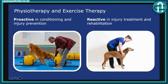And then the other side of that is that we're quite reactive, and usually when we say that, it means that we're responding to an injury. So we come in and we're treating the patients after injury and rehabilitating them to try and get them back to as good a function as possible. And the same applies for osteoarthritis. So once osteoarthritis is diagnosed, we react to that and we look at how we can manage the condition going forwards.